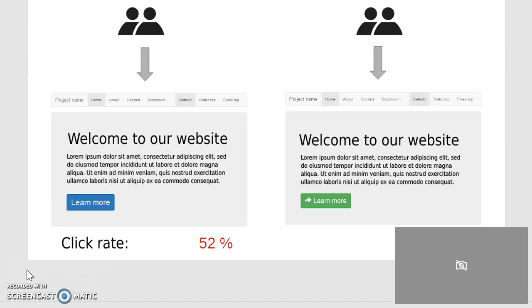So this is just a quick illustration of 2 different welcome to our website layouts that were tested. You can see they have different colored links, learn more buttons. That's the main difference. And what was found was that the click rate was 72% with the one on the right and 52% with the one on the left. So that was a significant difference, and that's why they went with the one on the right.